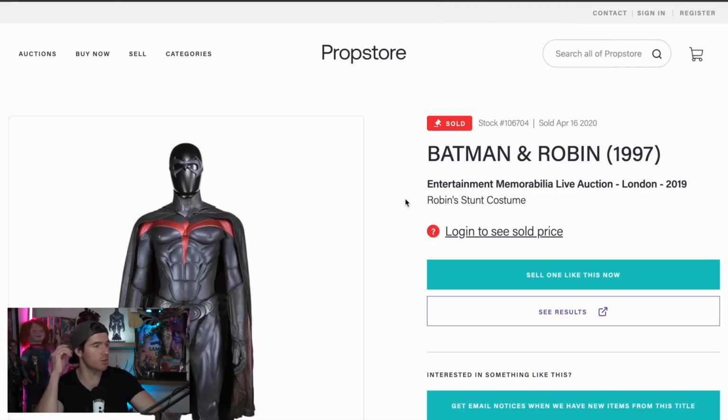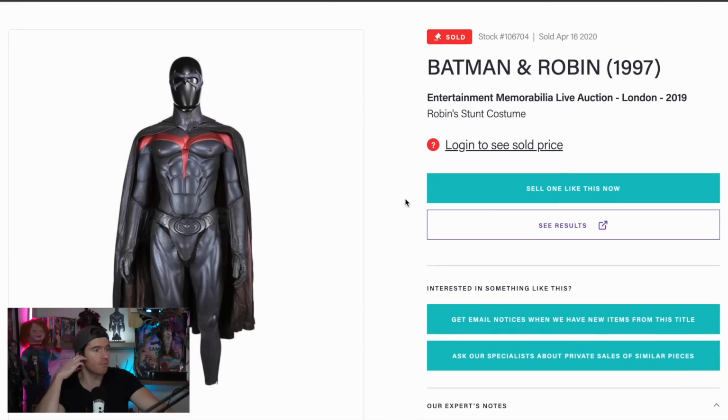So now we've got the Prop Store auctions as well. And the very last listing, which is something very cool, is from Hero Props, I think it is. So this is a Robin suit from Batman and Robin. Again, this is very similar to the one I had. I had a Chris O'Donnell worn top and then a stunt bottoms.